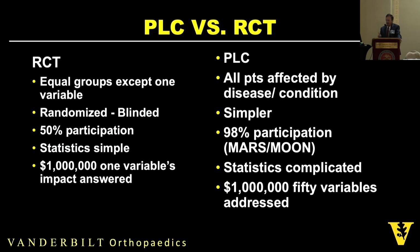RCT, you can really look at one variable. You can randomize graft, or maybe 2 variables. Prospective longitudinal cohort, you just enroll everyone, and then you follow them and see what happens. Once you say, hey, I'm going to randomize you, the patient goes, I don't think so. So look at every randomized trial in JBJS, and it's usually under 50% participation of the people that were offered it. The randomized is nice. The statistics are simple, but for about a $1 million grant, you can look at one variable.